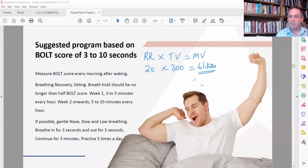To find out, we have to subtract dead space. And dead space is the air that remains in your nasal cavity, in the throat, in the trachea, in the bronchi, in the bronchioles. So with the same example here, we have 300 ml, subtract 150 ml, which is dead space.